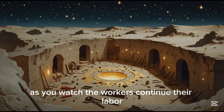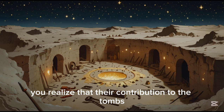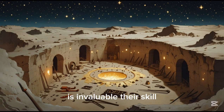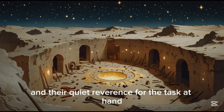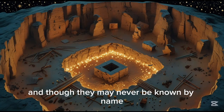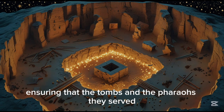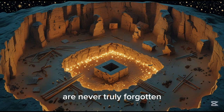As you watch the workers continue their labor under the rising sun, you realize that their contribution to the tombs is invaluable. Their skill, their dedication, and their quiet reverence for the task at hand have left an indelible mark on history. And though they may never be known by name, their work will live on for millennia, ensuring that the tombs and the pharaohs they served are never truly forgotten.